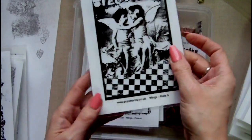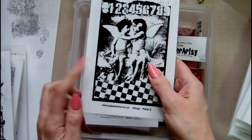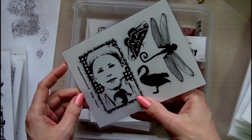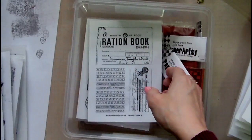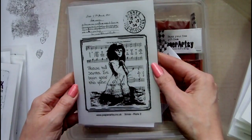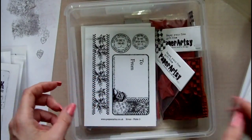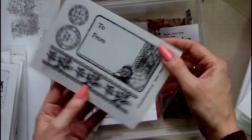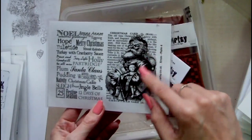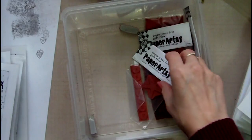That stays. That one can go. I've only used it once, I think. I used it on a canvas. I'm going to keep that one. Keep. That one can go. I like that one. And I like that one. I don't really like the Santa, but I like the background.